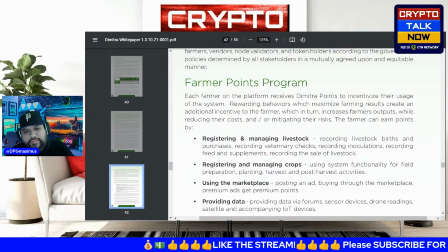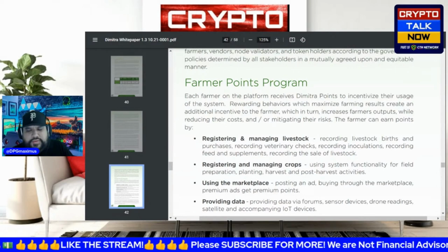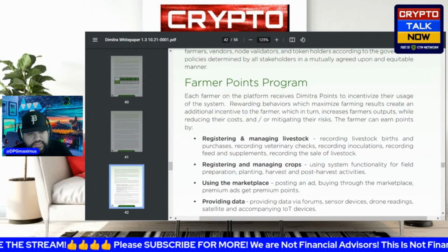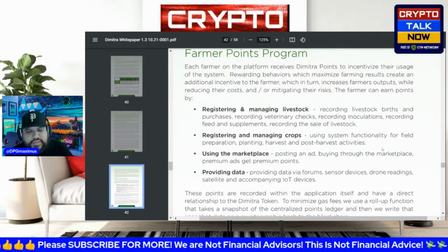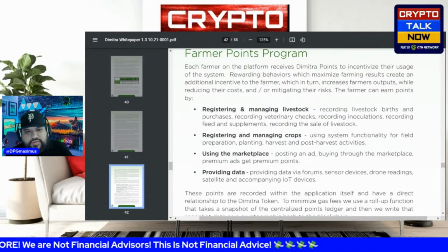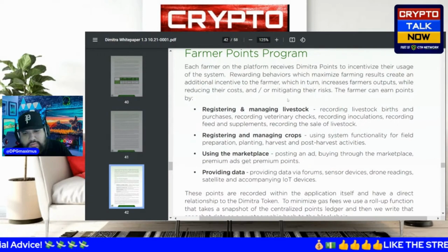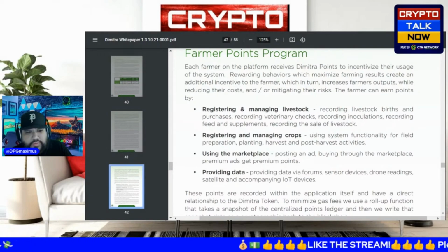So Farmer Points Program. Each farmer on the platform receives Dimitra points to incentivize their usage of the system. Rewarding behaviors which maximize farming results create an additional incentive to the farmer, which in turn increases farmers' outputs while reducing their costs and/or mitigating the risk. The farmer can earn points by the following.